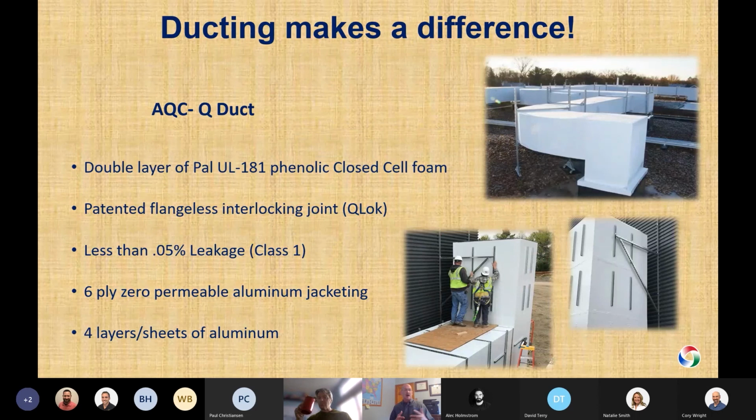With the Q-Duct, we've created a double layered system, and we've done that by basically building a double wall duct with aluminum inside, aluminum outside, phenolic closed cell foam on the inside. Once we build that duct, we build a second duct around the first duct. And that allows us to offset, creating a patented Q-lock, male-female interlocking joint. With that, we get a class 1 Q-lock leakage, less than 0.5%, no metal flanges, no thermal breaks.